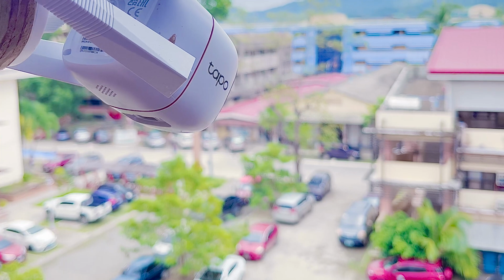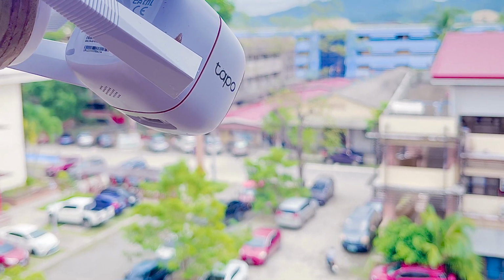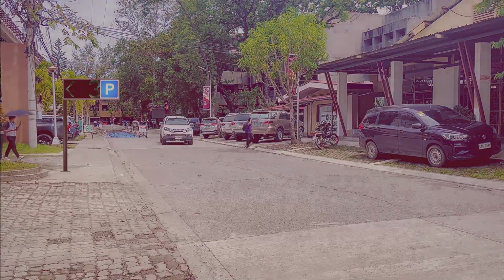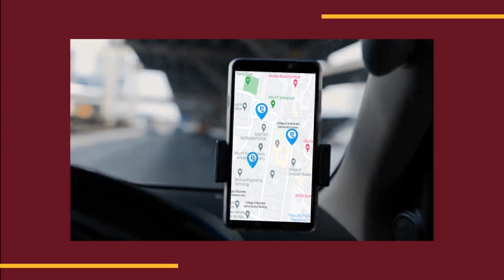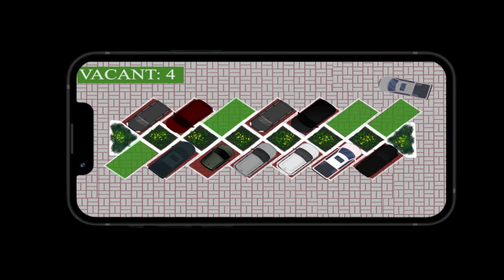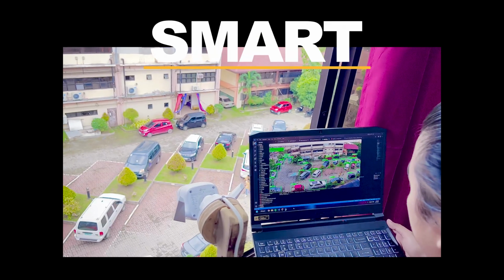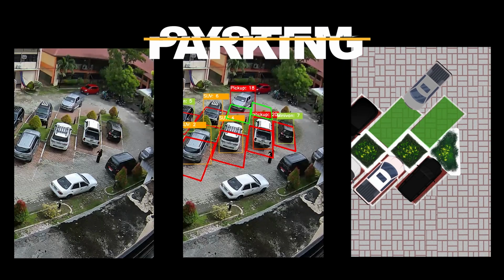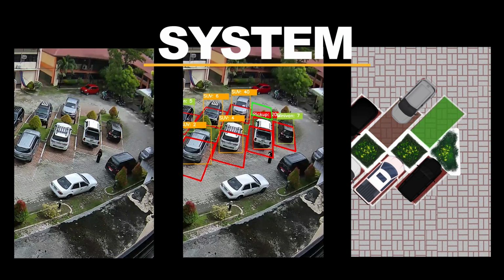As one of the initiators of this project, we are hoping to see in the future available parking space signages or maybe in a mobile application where users can check the availability of the parking area in real time. With our smart parking system, finding a parking spot has never been easier, making your daily commute smoother and stress-free.